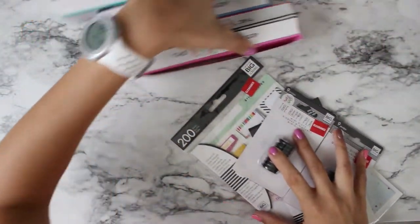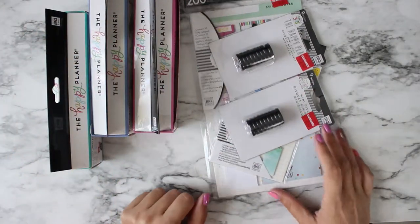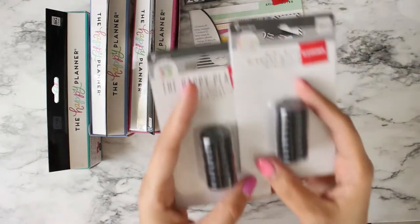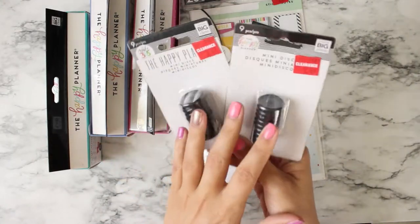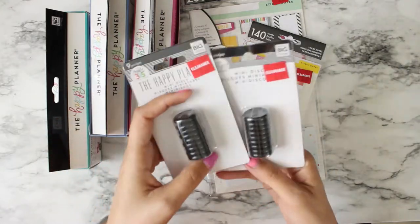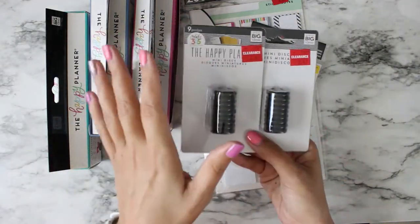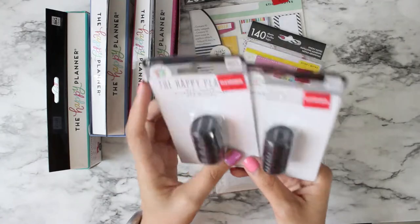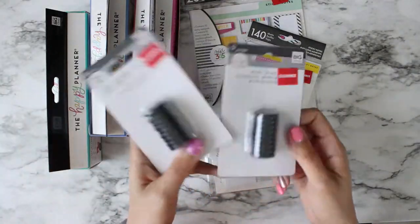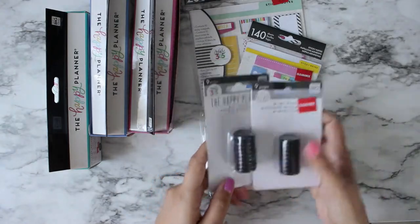All right, let's do some of this clearancey stuff first. So anytime I see rings on clearance, I always pick them up. Rings on clearance to me are a really good price, and everybody uses rings, right? So if your mood changes and you want some new rings, definitely pick up when they're on clearance. These are $2.47. I love that price. So I got two of them.